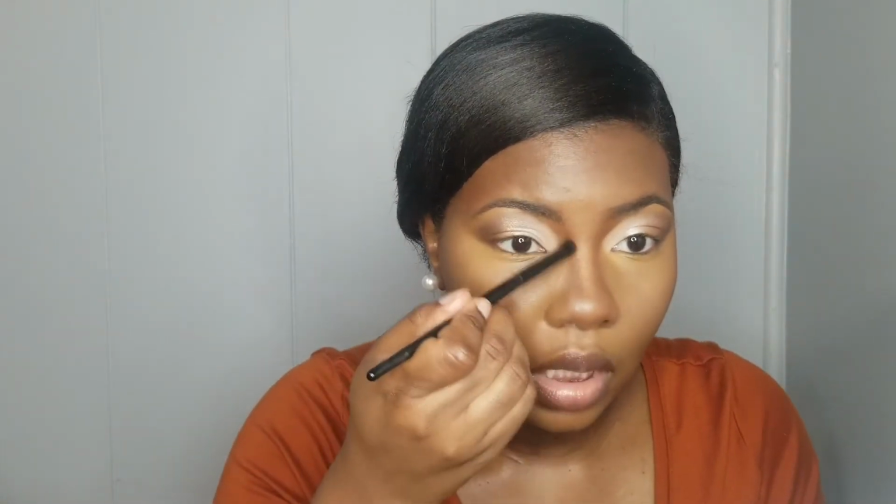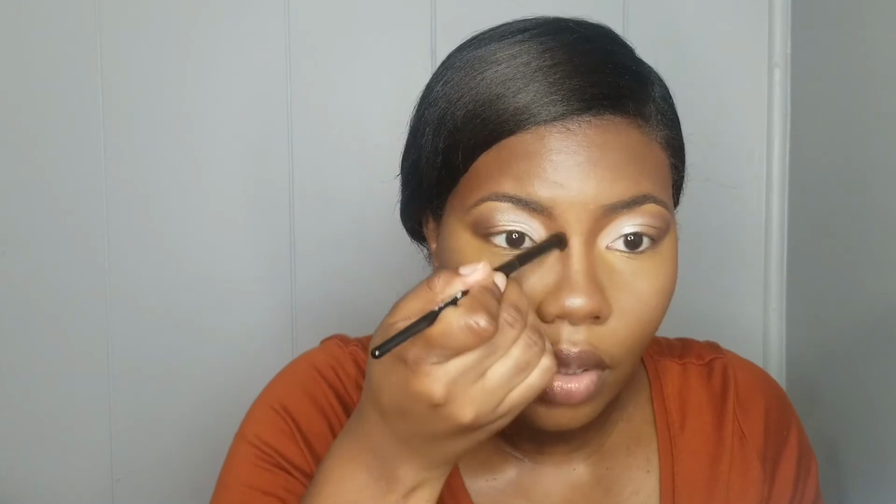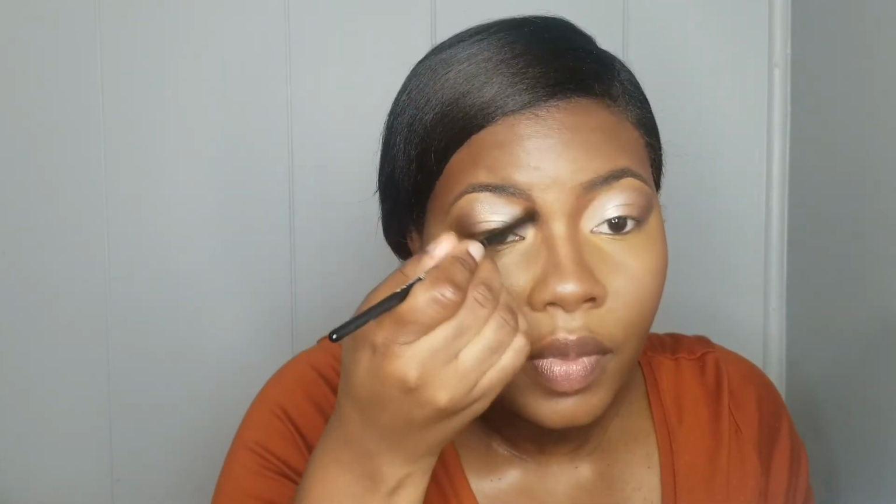Okay, e.l.f. So this is actually the e.l.f. contour brush. This is the brush I used to contour my nose. It looks just like this one, just a little bit smaller. So now I'm gonna go in with this brush because it's clean, and I'm just gonna blend out this contour a little bit more. It's probably already dry and set, but in my mind, I'm diffusing it a little bit.